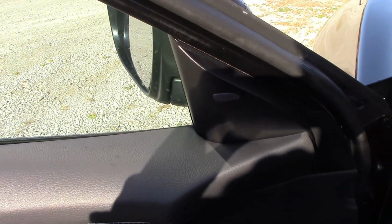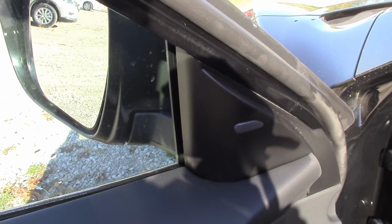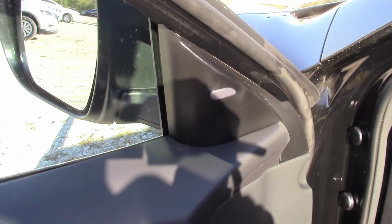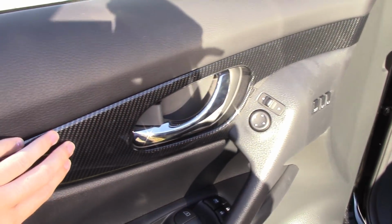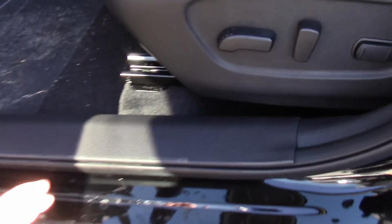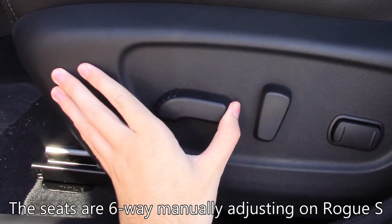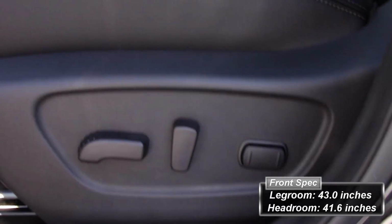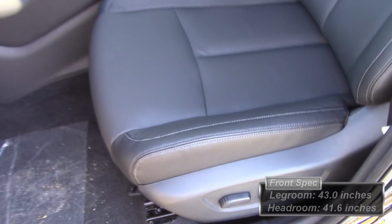Surprisingly, you get blind spot monitoring on all but the base Rogue. It'll light up this indicator if a car is in your blind spot. This trim is on all models, and the top of the door is soft touch. The seat is 8-way power adjusting with power lumbar support on the SV and up. The standard SL gets this perforated leather, and like I mentioned, the new Platinum Reserve package gets you a quilted pattern.